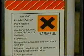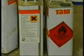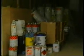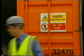All hazardous substances should bear labels telling you what precautions are required, whether it's gloves, goggles, respirators and so on. Your employer should make sure you are fully informed. Make sure you act on the information.